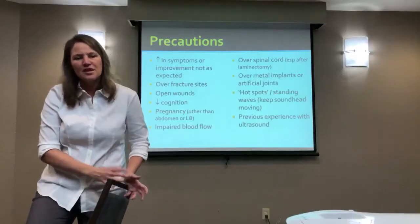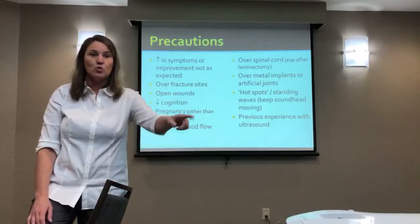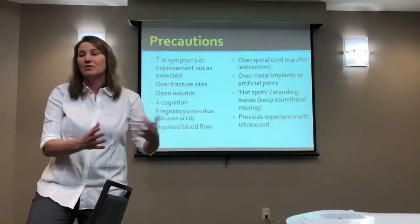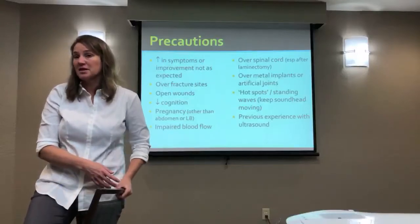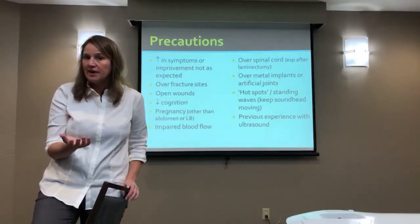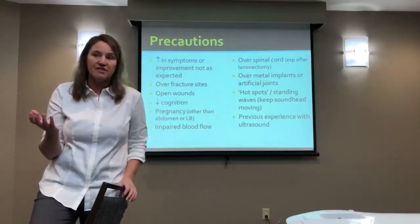Previous experience with ultrasound, I say this one because you might have someone who comes in and sees the ultrasound machine and says, ooh, I want that, I love that, and they don't really need it, you weren't planning to use it on them. Or it could be the opposite. It could be someone who you think it could be of value, they've had it in the past and they found it to be not helpful or ineffective.